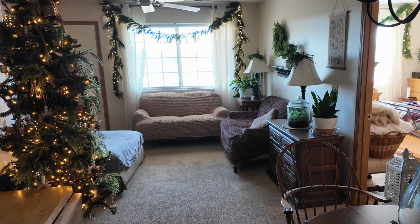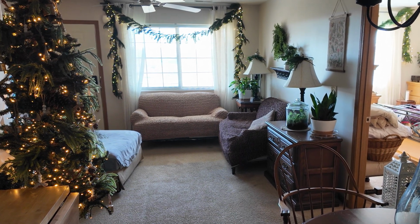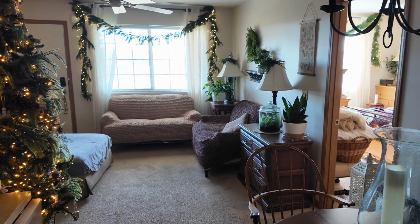Over the window is a garland, which I'm looking at right now. This is a purchased garland. It has the mini lights, the fairy lights, on it. It is two different kinds of garland: a Norfolk pine and then a regular pine with pine cones on it. I did not like the way the Norfolk garland hung down over top of the window versus regular pine.